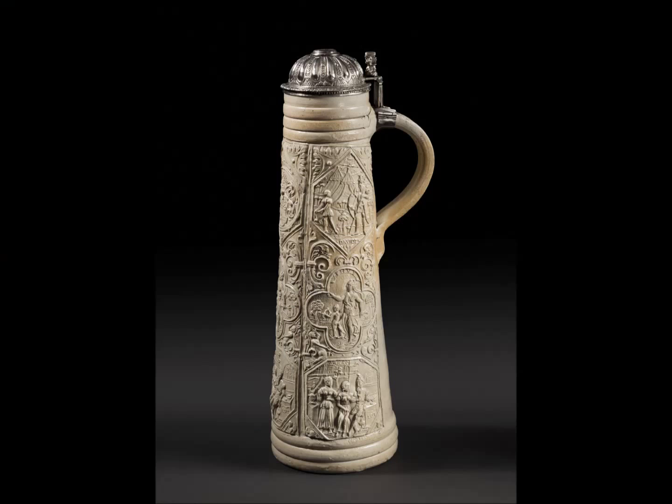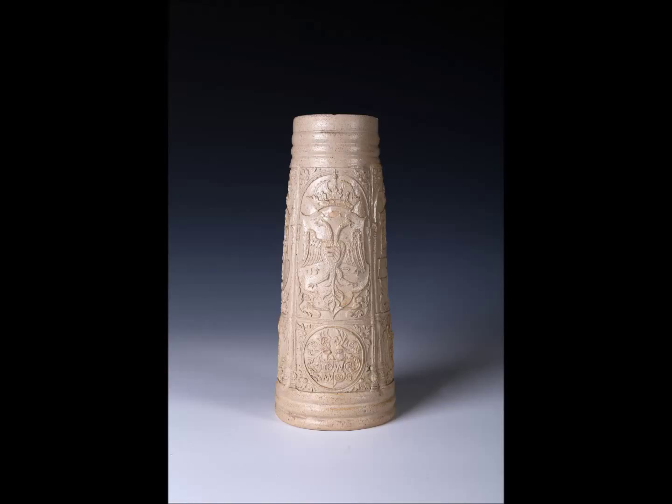Here's a few examples of the more highly decorated later Siegberg jugs. These were known as Schnellen, and they're very straight-sided jugs there and very beautifully decorated. That concludes the Siegberg industry.